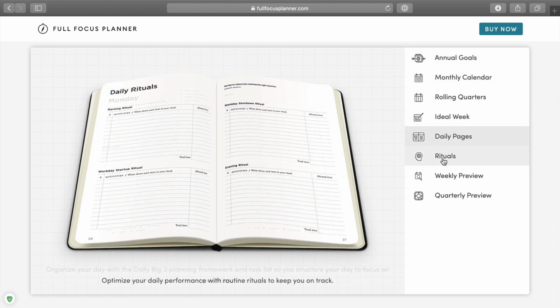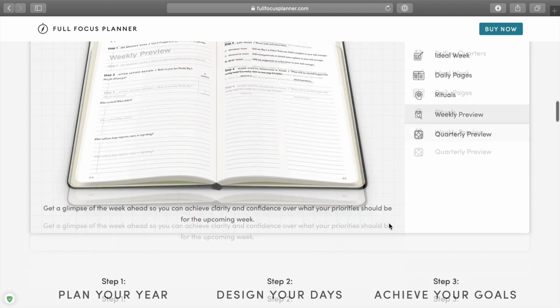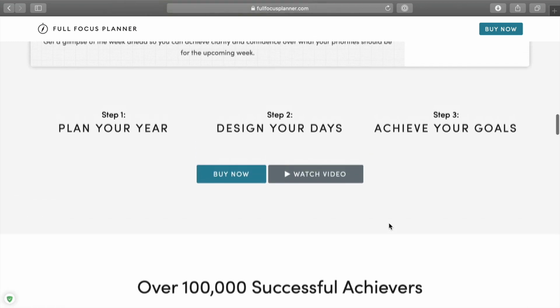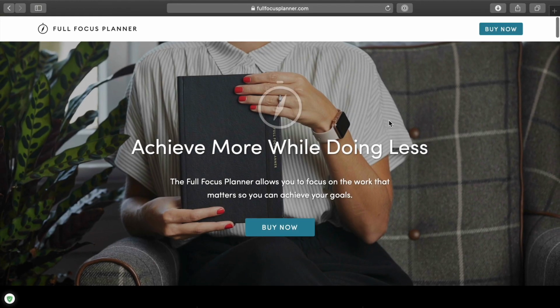It is very simple for this particular planner to become a part of your daily workflow because of how well it is designed. So it's saved me a ton of time. It's made my days more productive, and it is one of the highest recommended tools that I have in my arsenal.